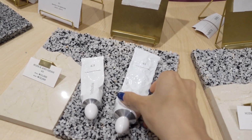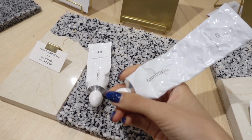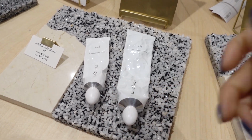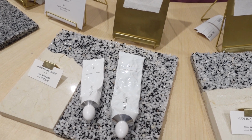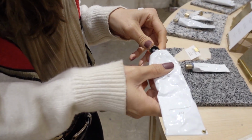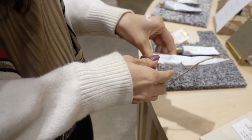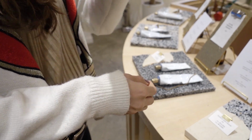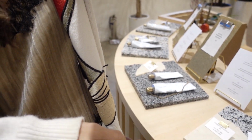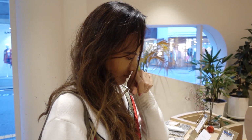These are super cute. That's so unique. The top. Which scent is that? Fairy mandarin, rosemary. Oh, something rosemary. Oh, smells very rosemary-ish.